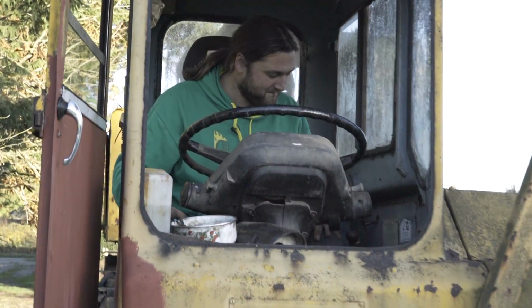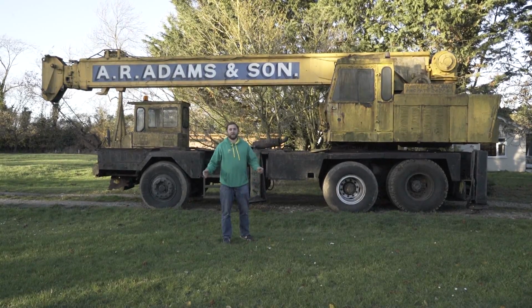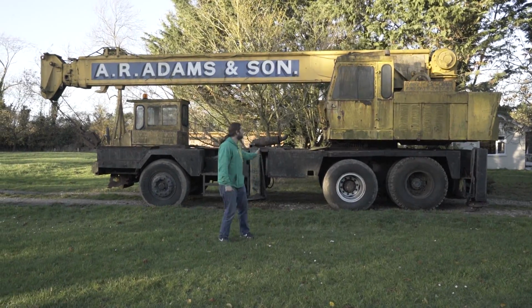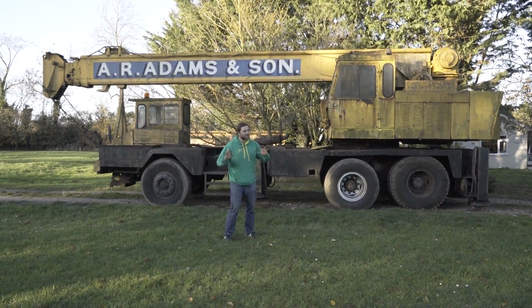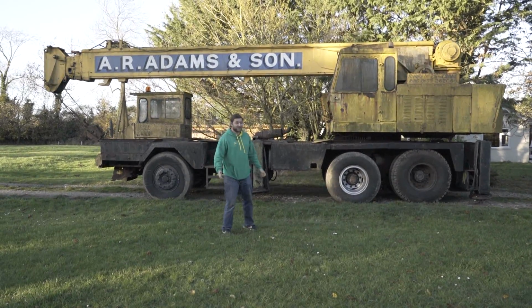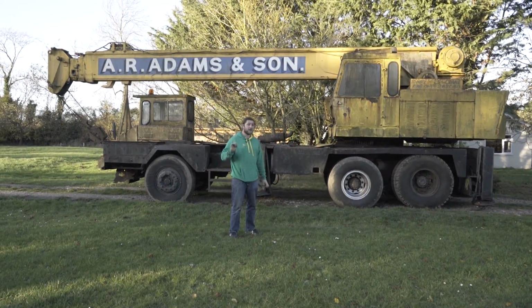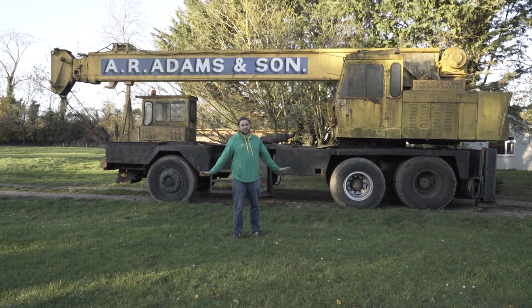Oh, this is proper cool. So there we are, guys, a little review on this amazing bit of plant, which I am so very, very in love with. It's great. It's so up my street. It's unreal. I am absolutely just so taken with it.